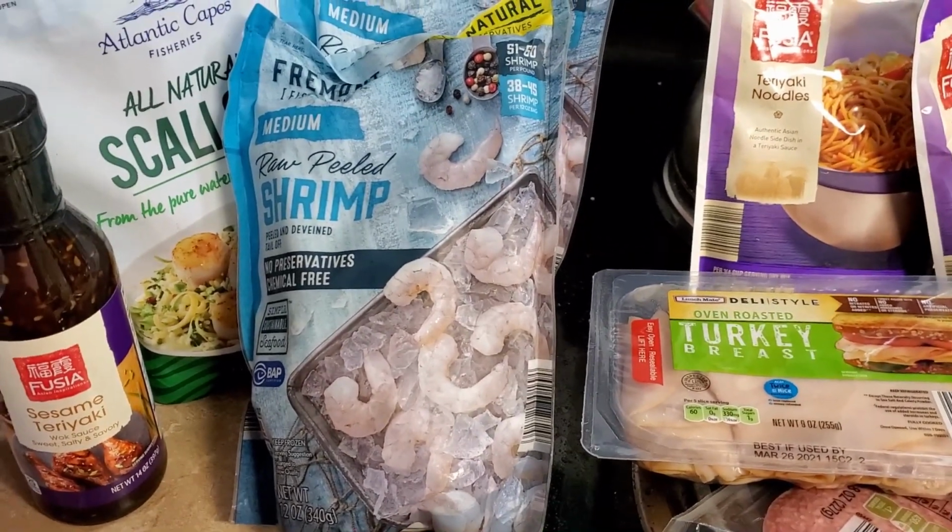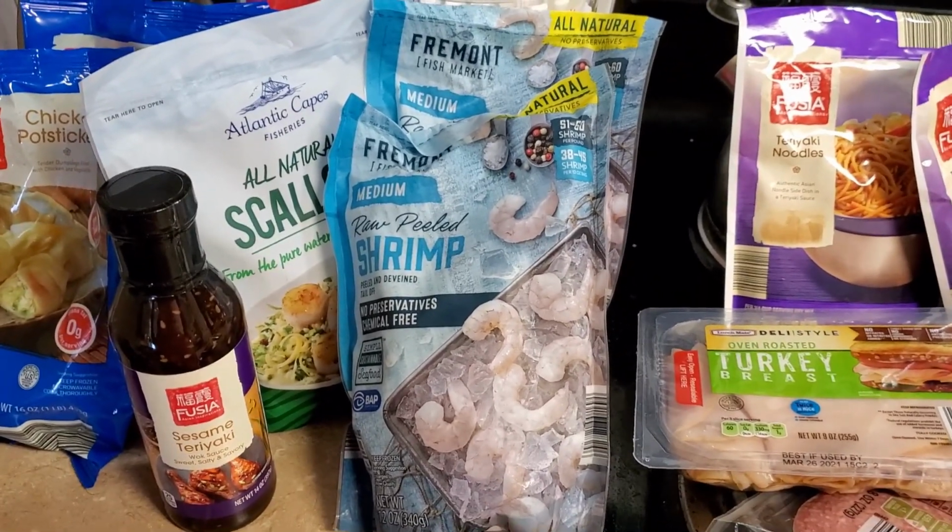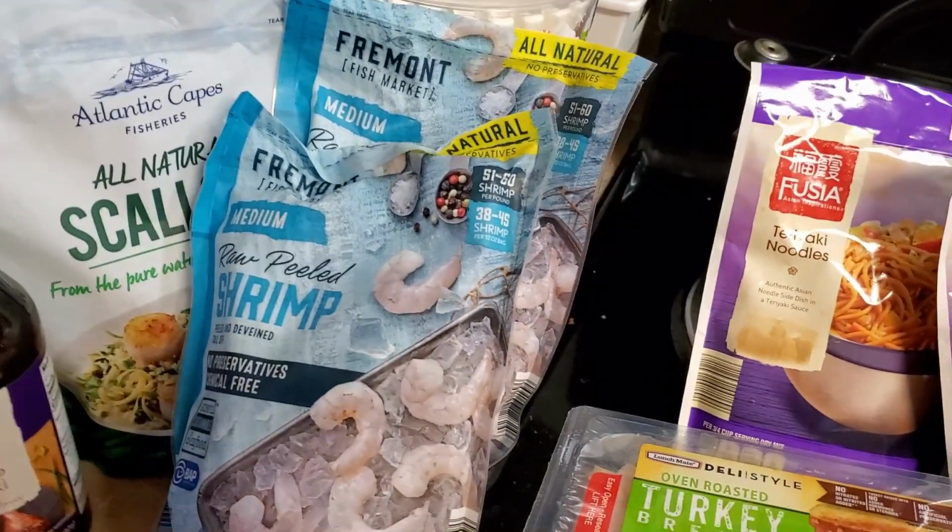Guys, we got ice again. I feel like this is a repeat of last week. So my husband is shoveling ice again. That's what that sound is.